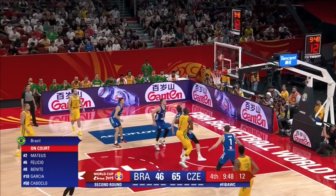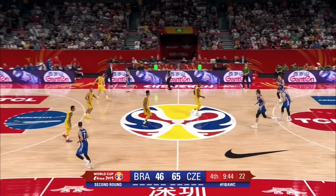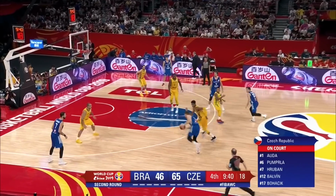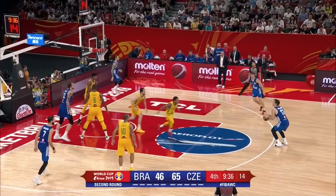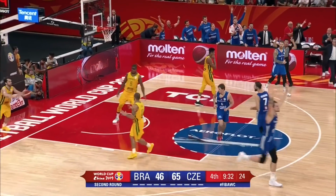Yago will take the 3. Brazil may have to light it up from long range if they're to get back into this one. Well, that's right. Someone needs to catch fire from the 3-point line. They're only 4 of 19. Bohacic with the open 3. He shows them how it's done.